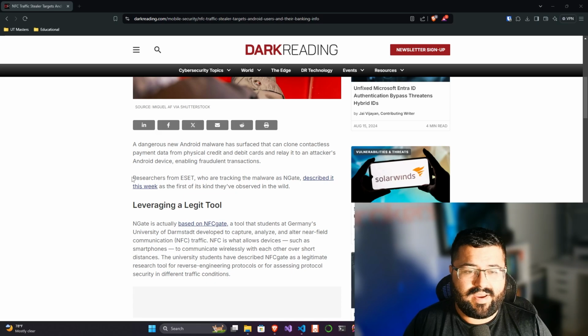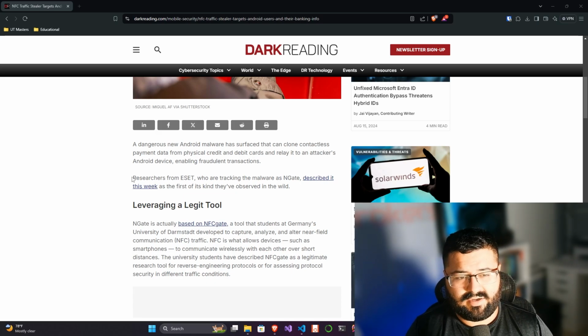A dangerous new Android malware has surfaced that can clone contactless payment data from physical credit card and debit cards and relay it to an attacker's Android device, enabling fraudulent transactions. Researchers from ESET, who are tracking the malware as Endgate, described it this week as the first of its kind they observed in the wild. Leveraging a legit tool. Another subsection of the article.